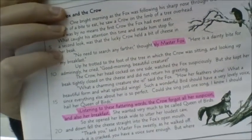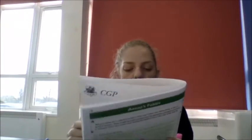Question 5. Why do you think the crow forgot all her suspicion? So that's telling you that it's on line 17. So it says, why do you think the crow forgot all her suspicion about the fox? So I'll go down to line 17 and I would highlight that sentence, okay? It says, listening to these flattering words, the crow forgot all her suspicion and also her breakfast, okay?